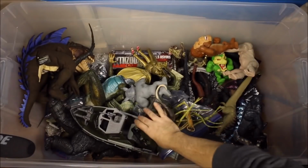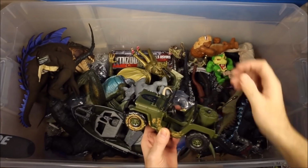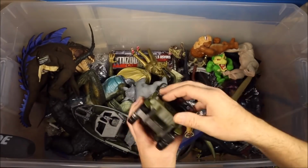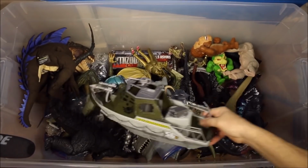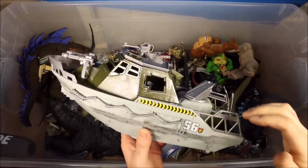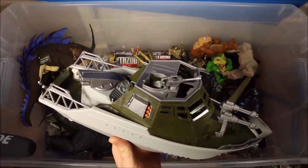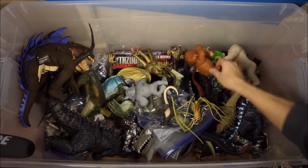And then another Lanyard vehicle that came with the Rampage sets here was this little highly detailed Jeep with mud and everything on it. And then Lanyard also had this big, huge gunboat that was made for King Kong Skull Island. And then also, we had some cool Rampage toys.